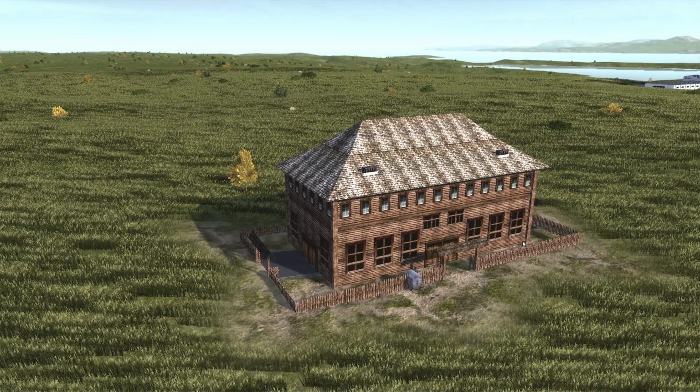Please note that it's very sensitive to the surrounding environment, so please try to build it in highland areas with a lot of forest. Thanks to Novu, Kraken, and Nistagm for the building kit.